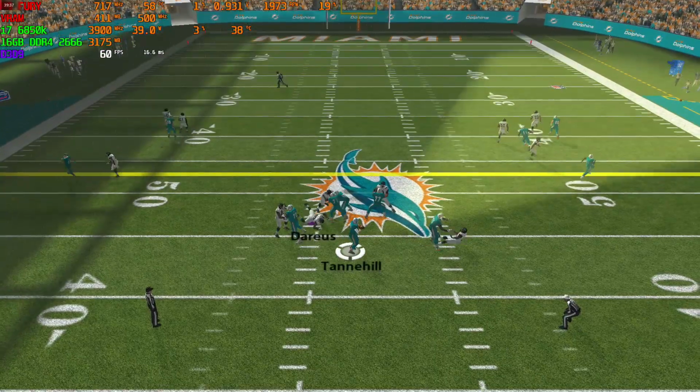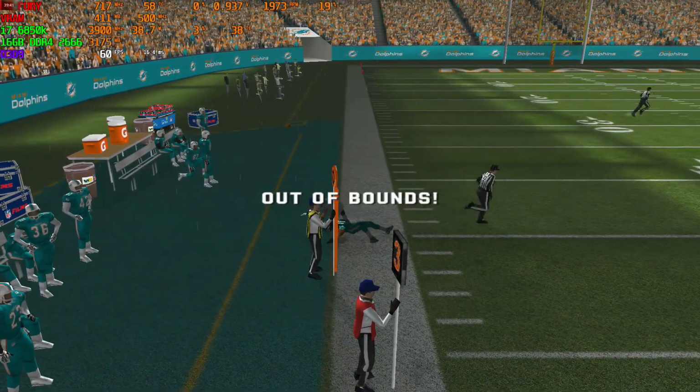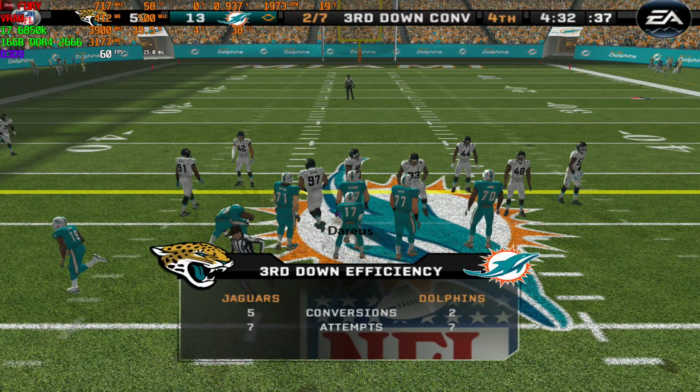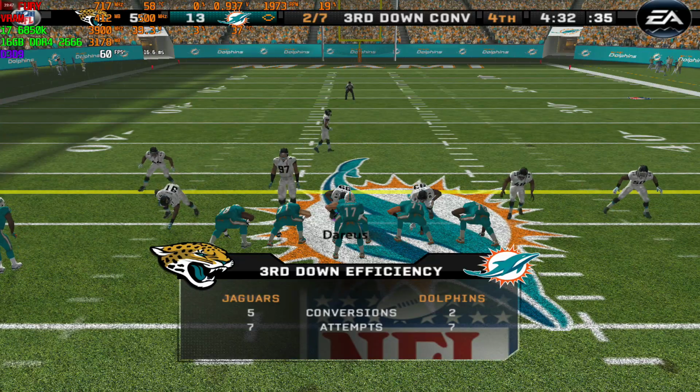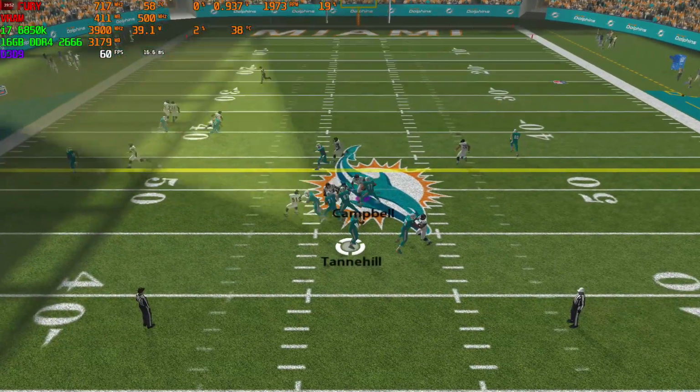Jacksonville appears outmatched with the personnel they have out there against this five receiver set. He can't bring it down in bounds. I think the quarterback just let that one get away. Wilson was the intended receiver on that play. And here's a look at each team's success on third down so far.